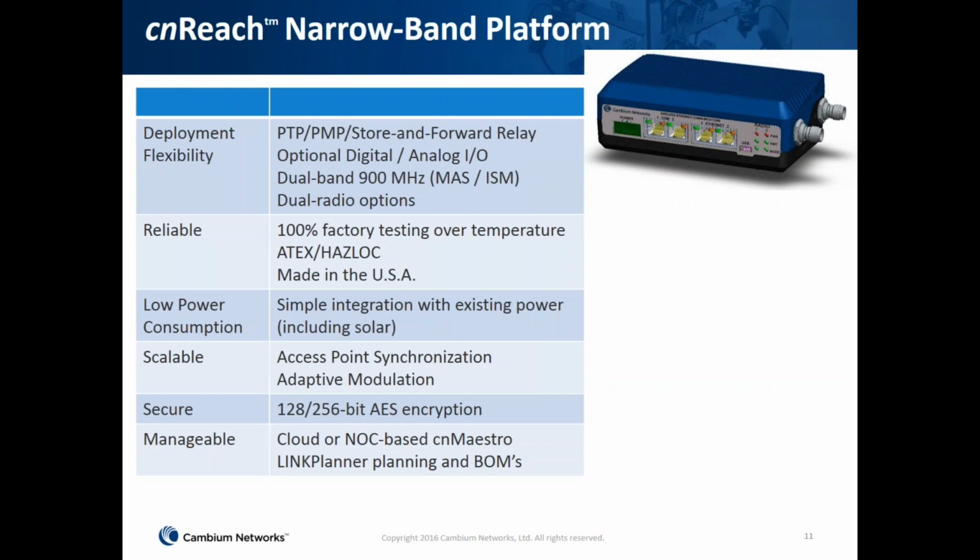So we want to be able to take the same module and deploy it as either point-to-point, point-to-multipoint, traditional store and forward, or what I'll talk about in a bit here is an advanced store and forward where I'm actually using a dual radio. We know that some customers want to put optional digital analog I/O, so we have that built into the radio as an option.